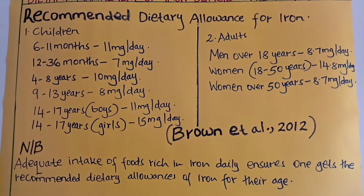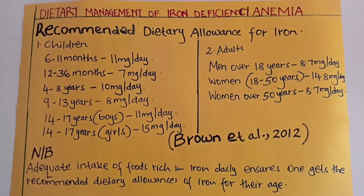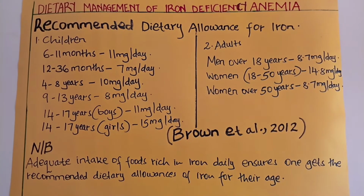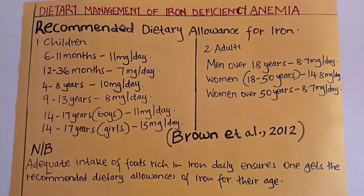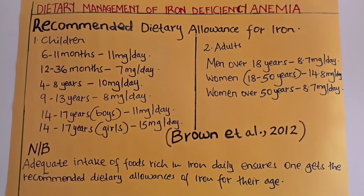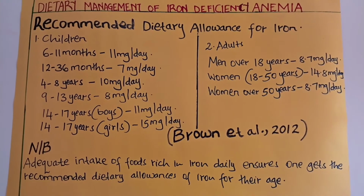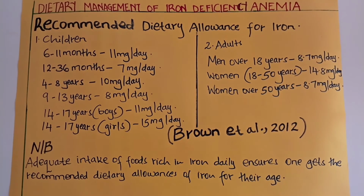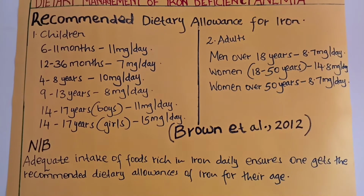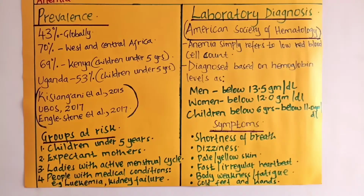And if you just take those foods adequately, in other words, for breakfast, have an item that is rich in iron. For lunch, have an item that is rich in iron. For supper, have an item that is rich in iron. When you do that daily, you can be sure that you are achieving the recommended dietary allowance for iron. So you don't have to worry about how to measure to know I am getting the right amount. Just take foods that are rich in iron, and I will explain to you what examples of those foods are.